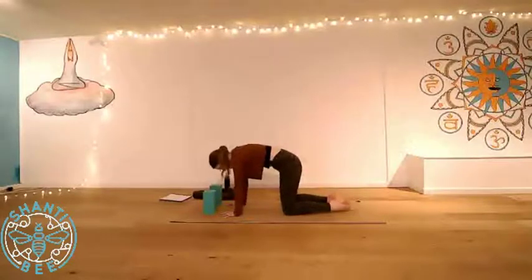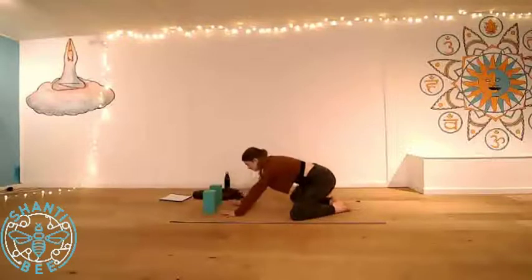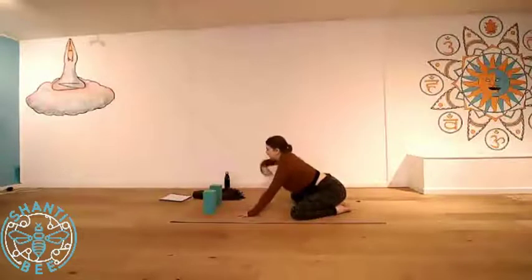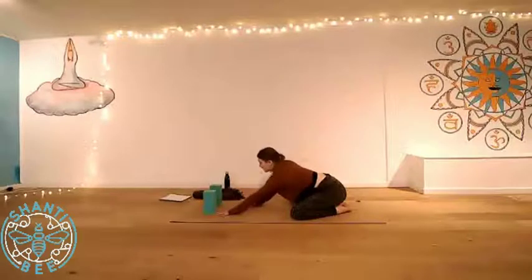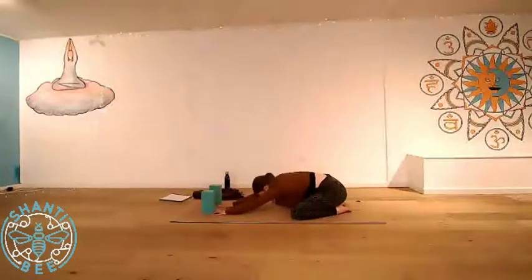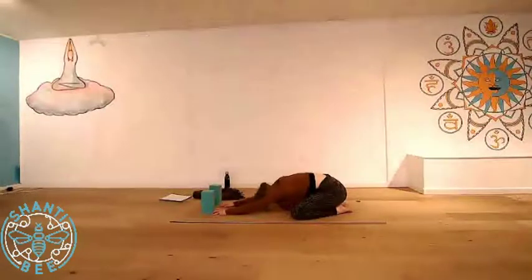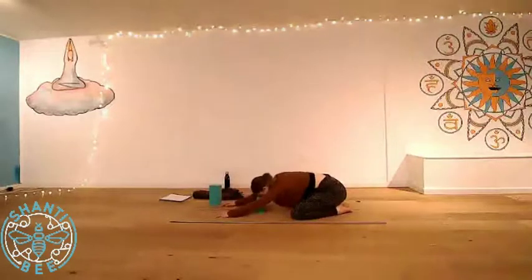So bringing the toes to touch, knees nice and wide, sinking your hips back towards the heels. So either staying on your hands, keeping the spine long and lengthened, chest and head are lifted, or perhaps you want to walk the hands forwards, melting your body down towards the mat. So making sure you have plenty of space for your baby. Remember, you can always pop a brick underneath the forehead if you want.